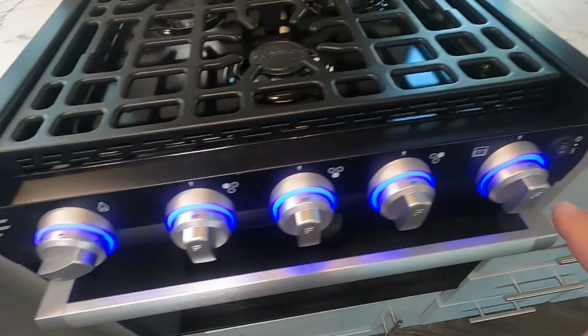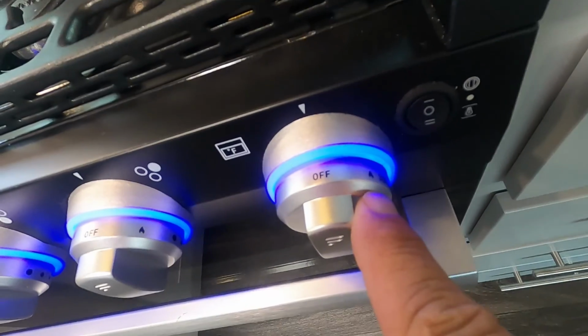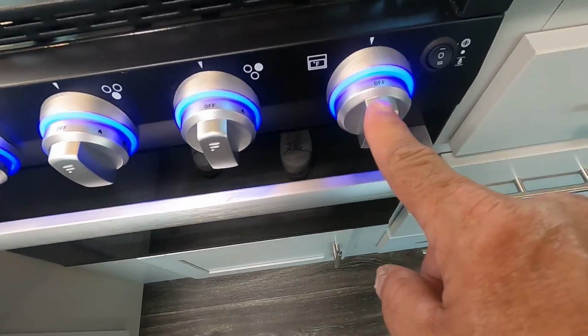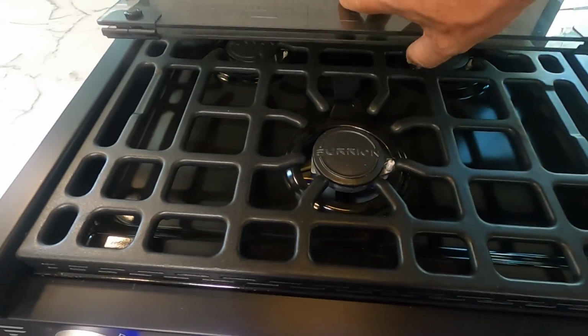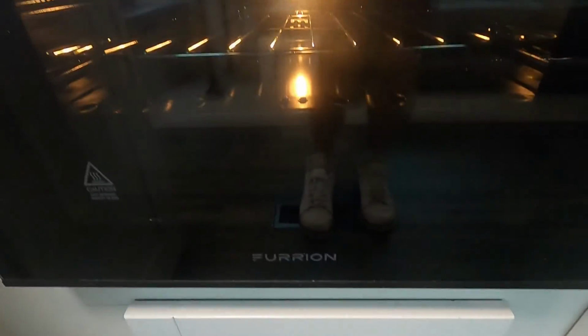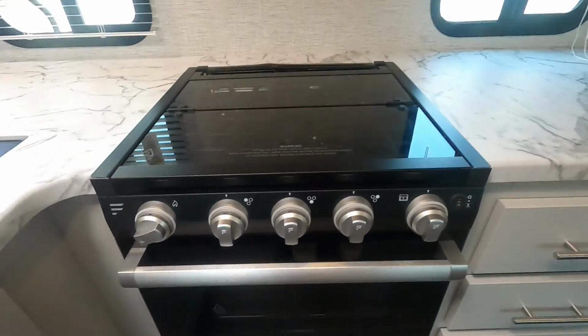So same thing on your oven, just turn it to your flame here, light it here, turn it to the desired temperature. There's no need for a pilot light anymore. Button down gives you a light for the oven.